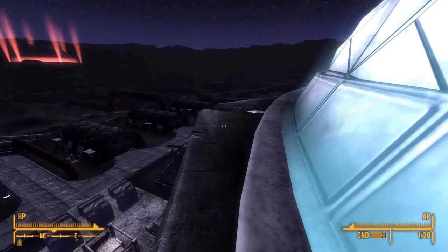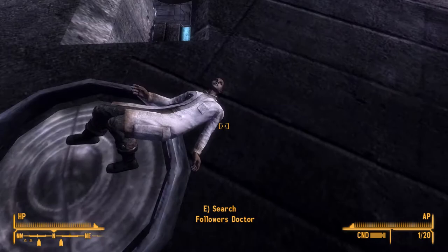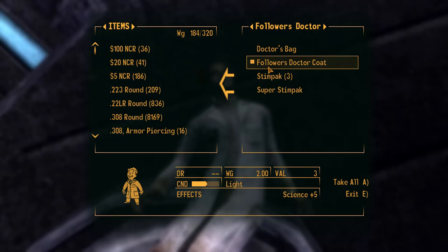Oh, there he is! It's the guy! Oh, yeah, look! Look, you can tell where he's at because, check it out. This light is broken because he collided with it. It's a follower of the apocalypse. Doctor's bag. Oh. Well, that wasn't worth it.